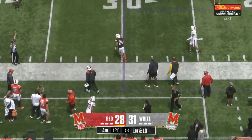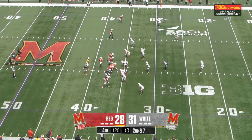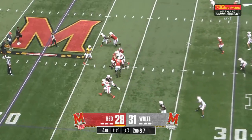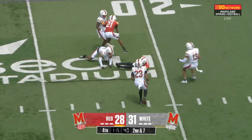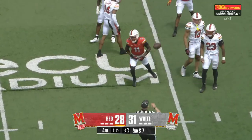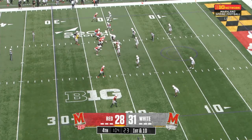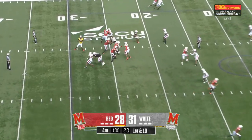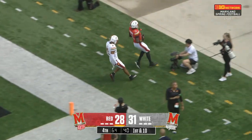Howard with a short gain on the check down. Long for Washington at the 36. Brought pressure. Had enough time to find Manning, who nearly spun free. Another chunk gain near the 20. That was a 15-yard pickup down to the 21. Freshman on the move. Already a good day today. Going to the end zone and over the head of Manning.